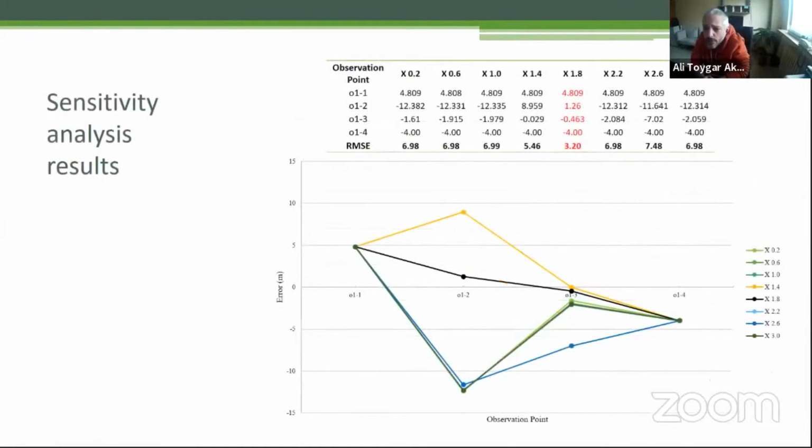And sensitivity analysis has also been done in the area. I'm not going into much detail, but the black line here represents this part, and this gives us the minimum RMSE value here. That means we have fewer errors here, so we choose the 1.8 multiplier here. Anyway, it's not important.